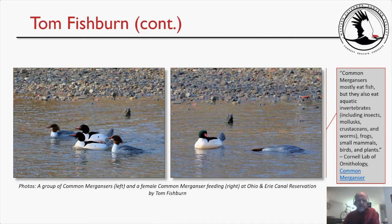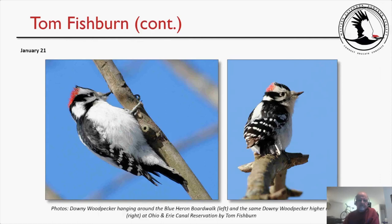Let's see what you got next on the next slide. The downy woodpecker. This is the same downy woodpecker in both cases. It was pretty close to me at the time near the Blue Heron Boardwalk.